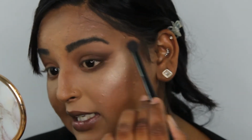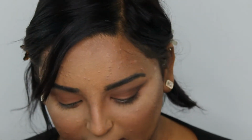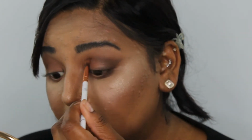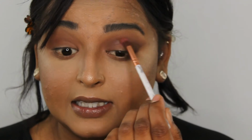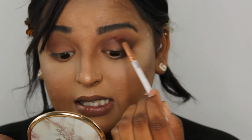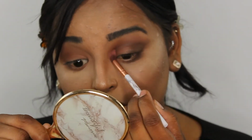So I'm going to show you guys this eye here on camera, and then I'll go off camera and quickly do the other eye. I'm going to go back in with this brush right here, the color Shell here. I'm going to use this over the dark color and blend that dark color out. I took this brush and I just cleaned out the dark shade that I applied into my crease, making it more subtle and a bit more blended out, because we don't want that harsh line.